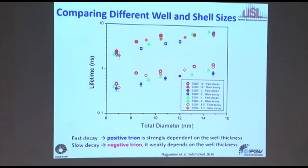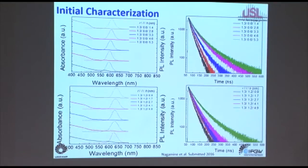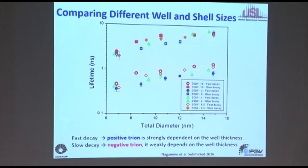So the message I wanted to bring to you here, I know we're talking about optics, but all this we can do because we did ultrafast spectroscopy. We learned from this how we can do it, and now we're doing it. And now we actually have total control of both the fast and the slow Auger lifetimes. We can basically control them almost independently.